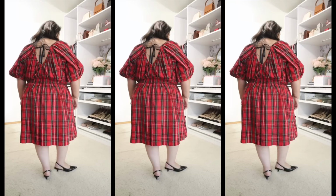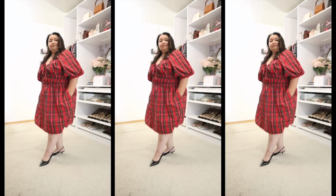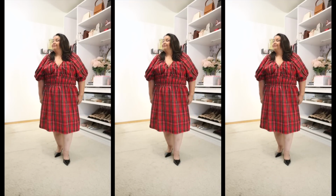And yeah, it has a tie back on the back, by the way, so that you can help control the V-neck, how the shoulders fall. So you can fit it a little bit better to your body. I can see this at Christmas. I can see it at a holiday party with the right kind of accessories. I mean, it is such a pretty dress.